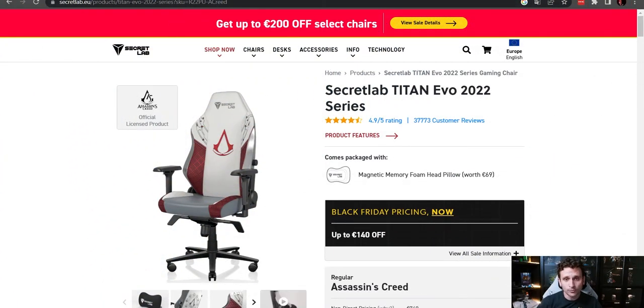So as you can see here, this is the website of Secretlab. This is the Secretlab Titan Evo 2022 series, Assassin's Creed official licensed product by Ubisoft. The chair itself, I have it right here, is amazing. It's sturdy. The first time I sat in it, it was quite hard. I'm used to softer chairs, softer materials. But now I've been using it for a few weeks and I'm getting used to it, and it feels so nice. I feel like a king in my own stream room, in my own content creation room.